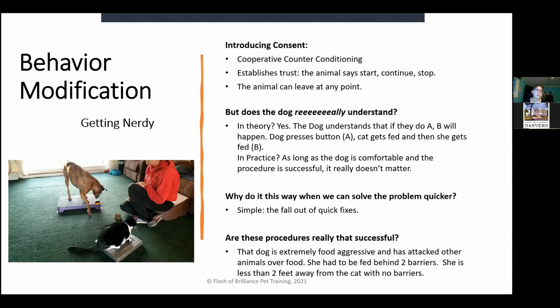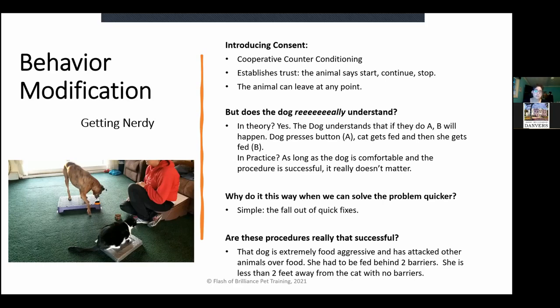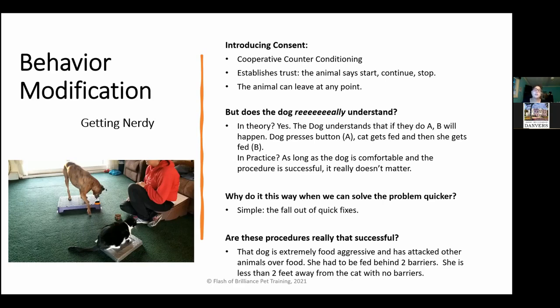So like I said, does the dog really understand? In theory, yes, the dog understands that if they do this, then they get this. And if they don't do this, then they don't get this. But in practice, if they do the thing, as long as they do it and they're comfortable and they're successful, does it really matter? Like going back to the previous video, my criteria was don't pull your paw away.